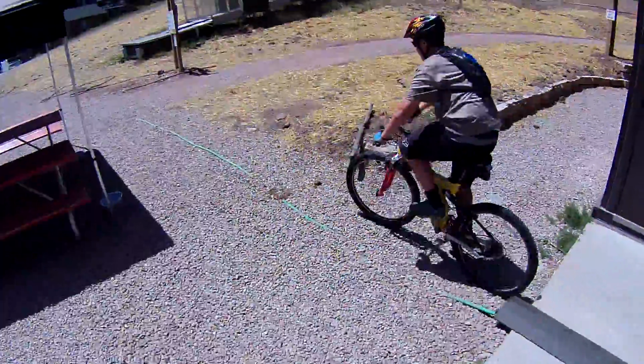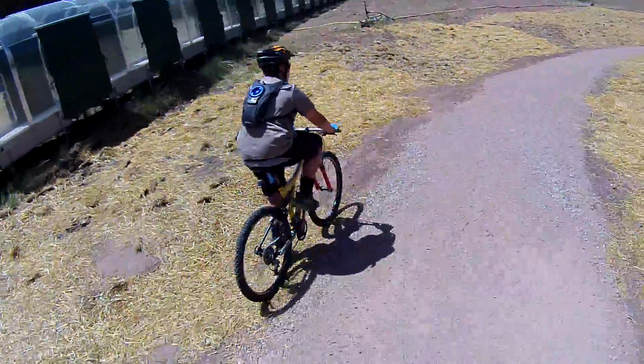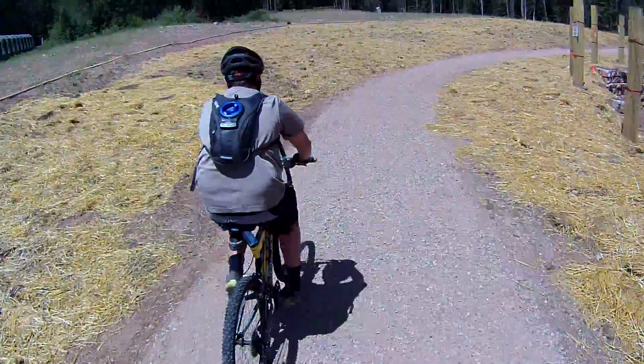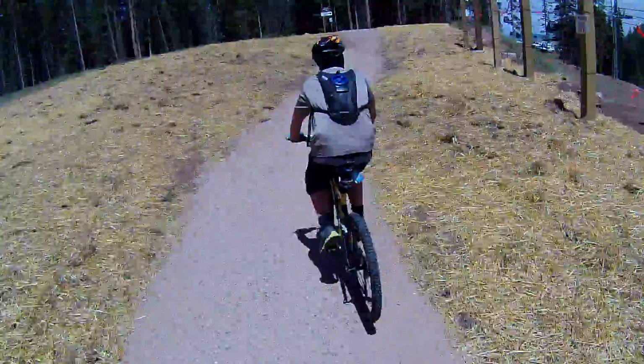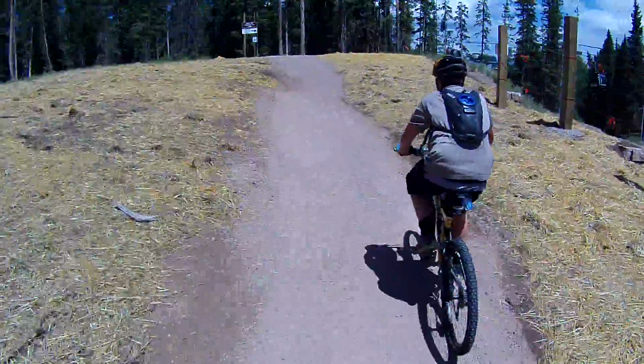2012. We're here at Snowmass ski area. Just put some new tires on my kid's bike here. It's been dry and dusty in Colorado, so it's good to have some tread. We're going to ride up and do Easy Rider.